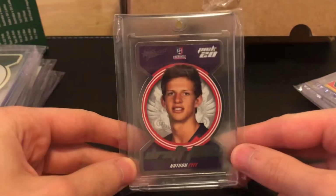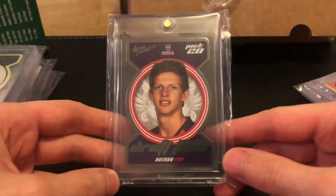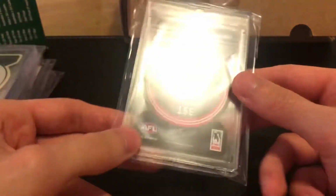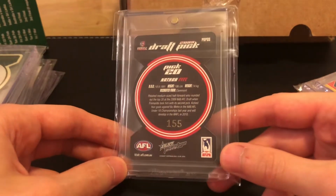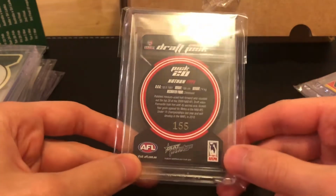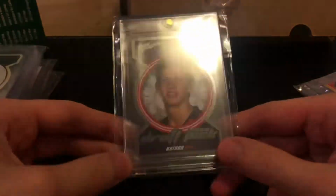The first one to look at is the Nat 5 Platinum Draft Pick. This is 2010 Select Prestige, same release as the Dusty rookie release. This is one of my favorite cards. This is 5's only rookie card. He doesn't have any base or any inserts other than this one of that year. It's numbered out of 200. It doesn't have how many it's numbered on right here, but it is numbered out of 200. So it's very rare, and being his only rookie card, it's super significant in my eyes.